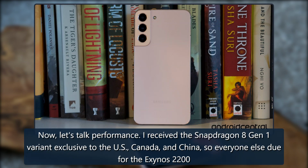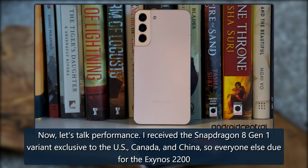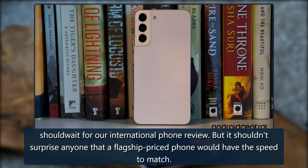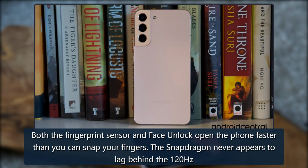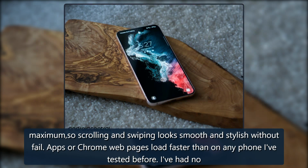Now, let's talk performance. I received the Snapdragon 8 Gen 1 variant exclusive to the US, Canada, and China, so everyone else due for the Exynos 2200 should wait for our international phone review. But it shouldn't surprise anyone that a flagship-priced phone would have the speed to match. Both the fingerprint sensor and face unlock open the phone faster than you can snap your fingers. The Snapdragon never appears to lag behind the 120 Hz maximum, so scrolling and swiping look smooth and stylish without fail.